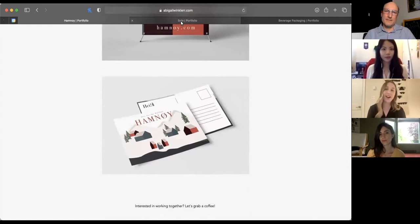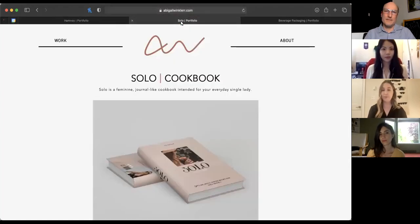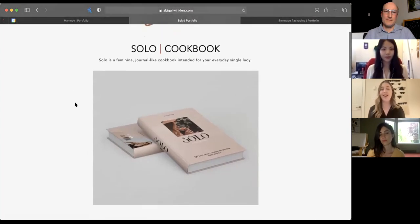The second one that I also really love, but is probably the most challenging one that I did, would be the cookbook project. I loved it because my goal here was to create a very feminine journal-like cookbook. And it was inspired just by single ladies having the problem of trying to create meals that are for one when you live alone. So that was kind of the root of where that came from.